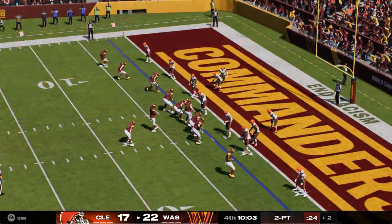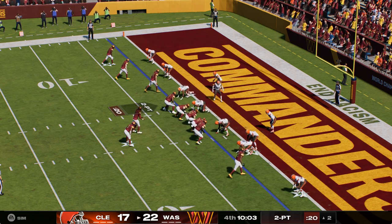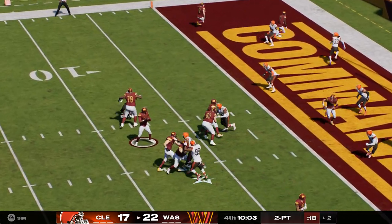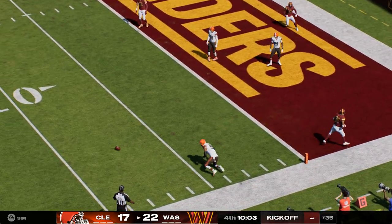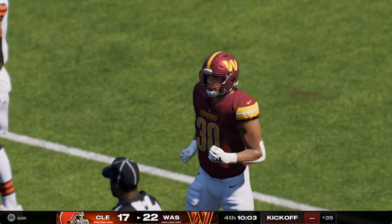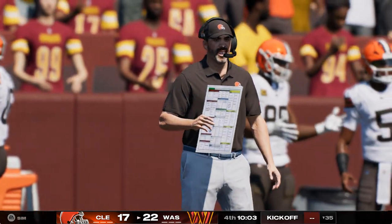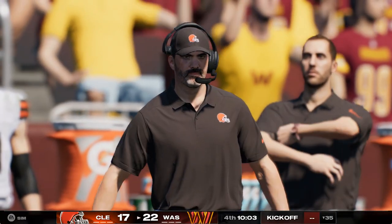And now the Commanders face a very important two-point attempt. He's throwing for it! And the two-point pass falls incomplete. Would have felt more comfortable, obviously, with a seven-point lead, but they have to settle for five. He knows he should have had that one, but in the end, it really doesn't matter. He still did his job and denies that offense two more points.